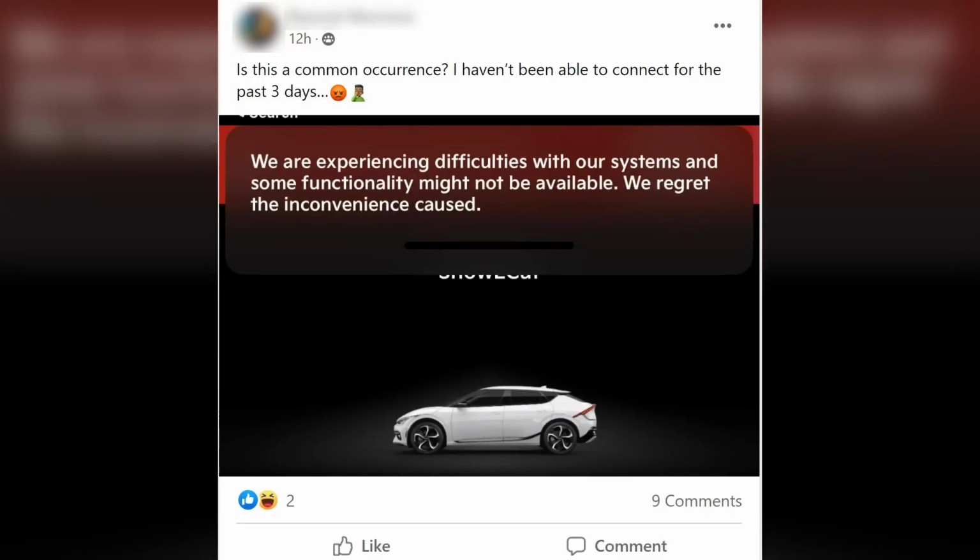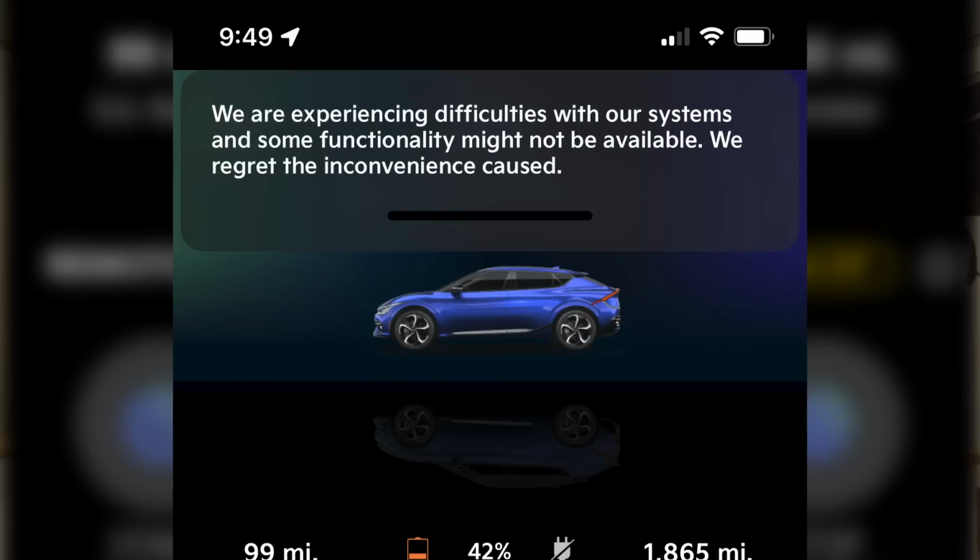Another problem with this car has popped up just in the last couple of days. The app is having connectivity issues. A number of owners have reported this on the Facebook group, and then I was hit by it too. It limits the ability to execute certain commands from the app. Presumably, this should be resolved in a few days.